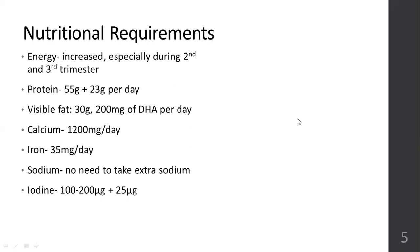Iodine intake, at least 100 to 200 microgram plus 25 microgram. 100 to 200 microgram is your regular, plus an additional 20 to 25 microgram is required during pregnancy. But that you can automatically get through salt or other iodine rich food during pregnancy. Emphasis is put on a lot of additional fruits and vegetables, cereals and pulses. So with that, iodine requirement will be taken care of.